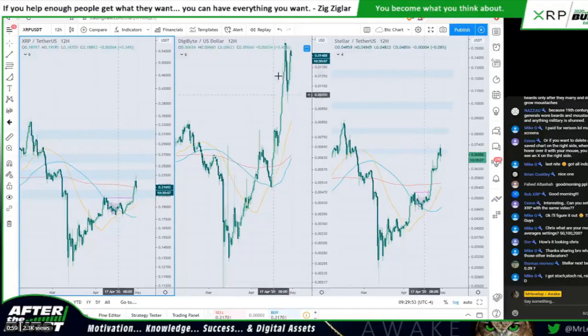What do we know about this? Well, look at Digibyte. When the yellow was crossing the blue, it had its dip. So when the yellow was crossing the red for Stellar, should there be a movement like that? Absolutely. Look for something like that. It's very common to see that when moving averages cross.